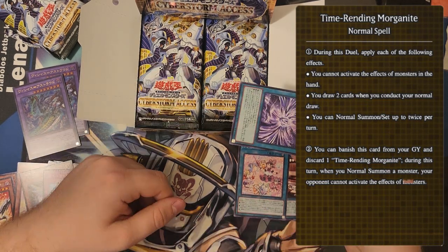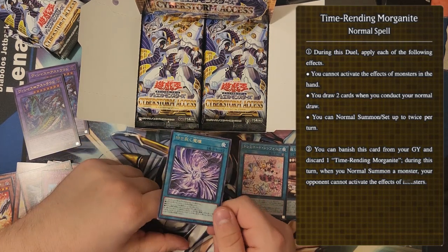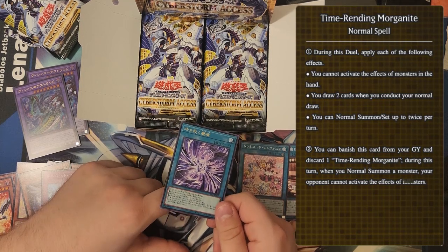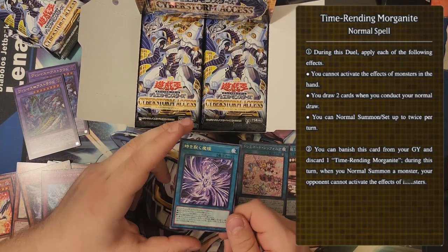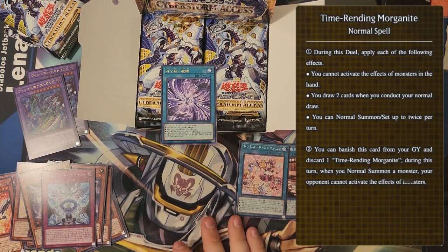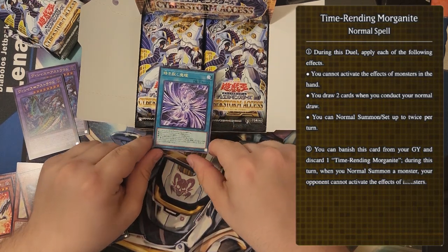You banish this card from grave, then discard 1 copy of it from hand. And during this turn, when you normal summon a monster, your opponent cannot activate the effects of monsters. So, this card is just a pure stun card. It is really good, like, really good in a stun list.